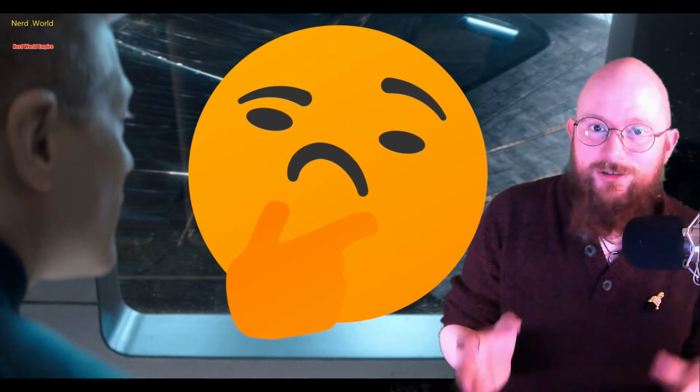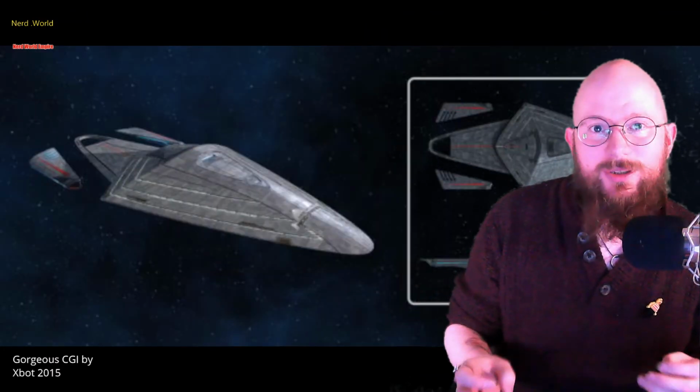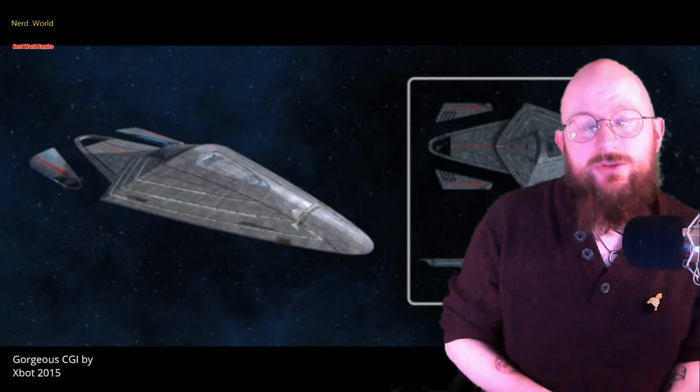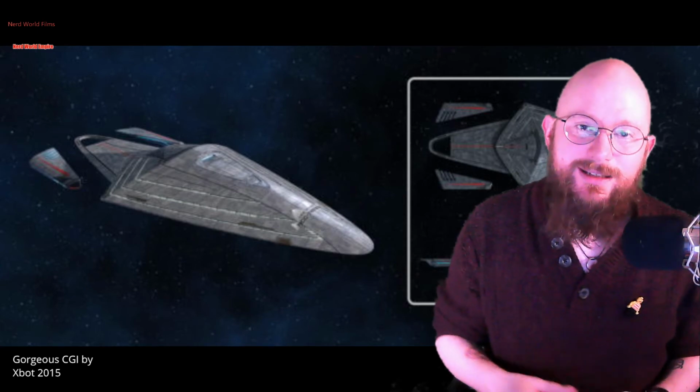It was a good shot of the vessel. It was a beautiful ship. It had a lot of distinctive looks to it that made it look inherently very similar to the Intrepid class of the 24th century. That was obviously a deliberate choice by the designers.